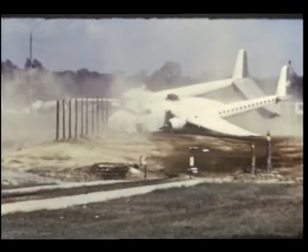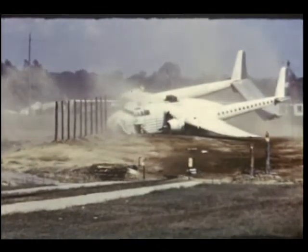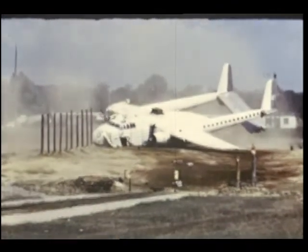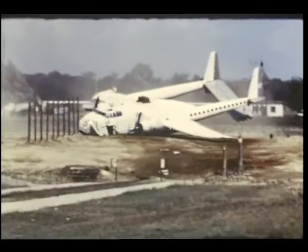And now, here is a summary of the crash fire research from two Lewis Flight Propulsion Laboratory scientists, Irving Pinkle, Associate Chief of the Physics Division, and Merritt Preston, Chief of the Flight Research Branch.